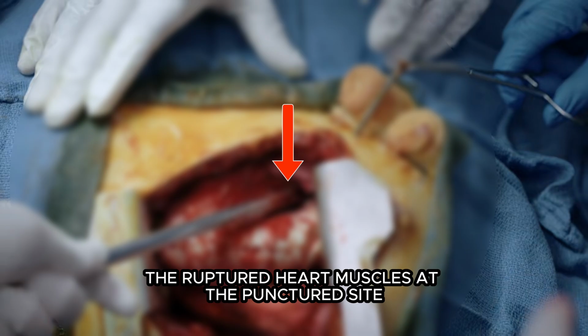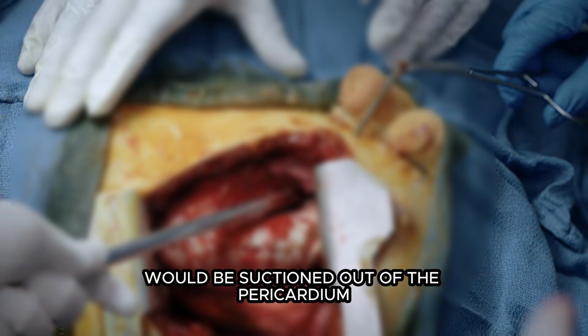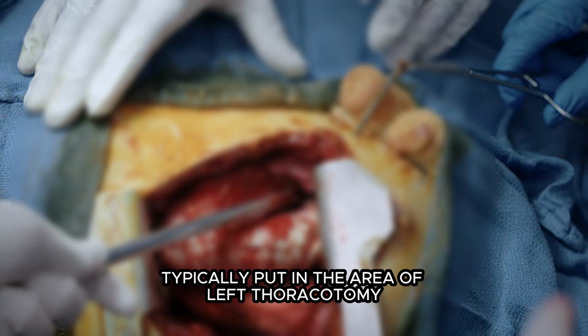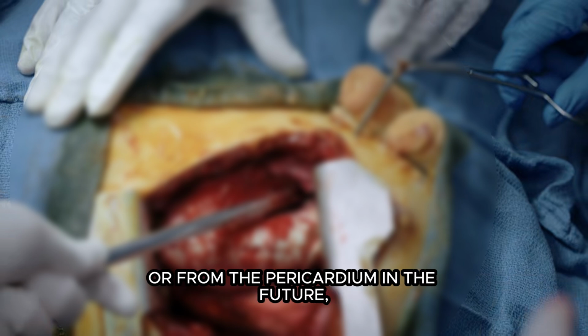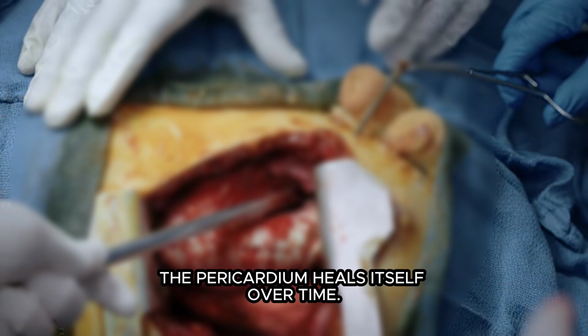The ruptured heart muscles at the punctured site need to be sutured, and then any remaining blood would be suctioned out of the pericardium, which is usually left open. A chest tube would be typically put in the area of left thoracotomy for drainage of blood from the pleural space, either from the surgical process itself or from the pericardium in the future, which is left open. The pericardium heals itself over time.